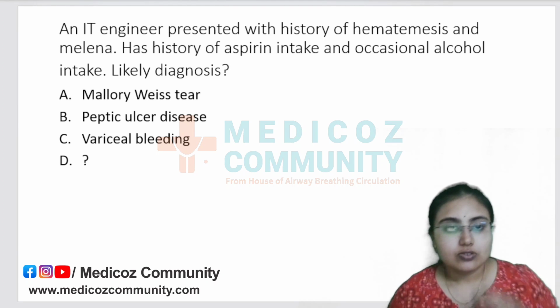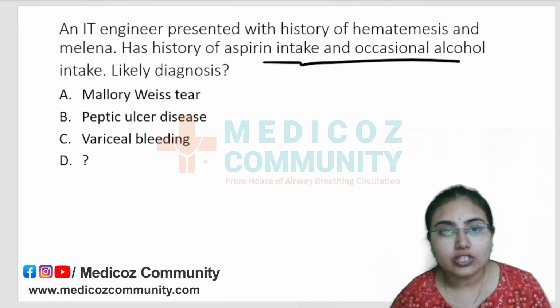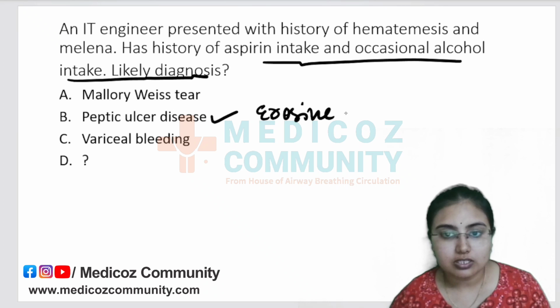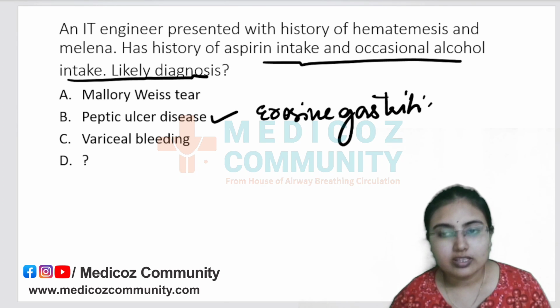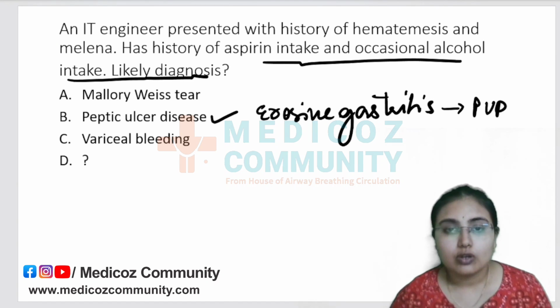All right. So one more: an IT engineer with a history of hematemesis and melena has a history of aspirin intake and occasional alcohol intake. He is presenting with abdominal pain. What is the likely diagnosis? It is peptic ulcer disease, because of erosive gastritis due to aspirin intake. If it was a Mallory-Weiss state, they would have told you about retching or vomiting. If it was variceal bleeding, they would have shown signs of portal hypertension, or stressed the chronicity of alcohol, and the presence of ascites or splenomegaly. So with this chronic history of aspirin, you should think of peptic ulcer disease.